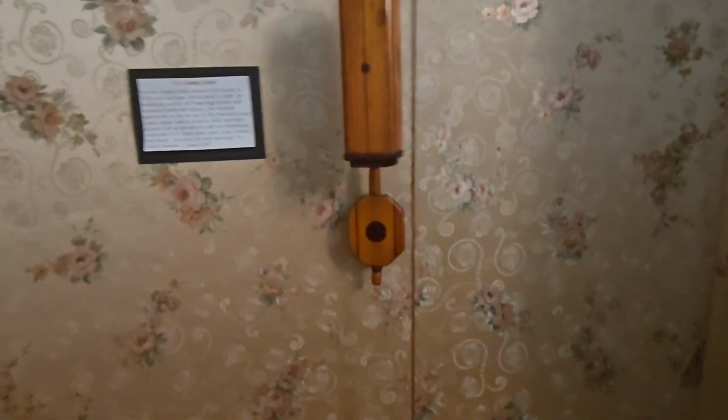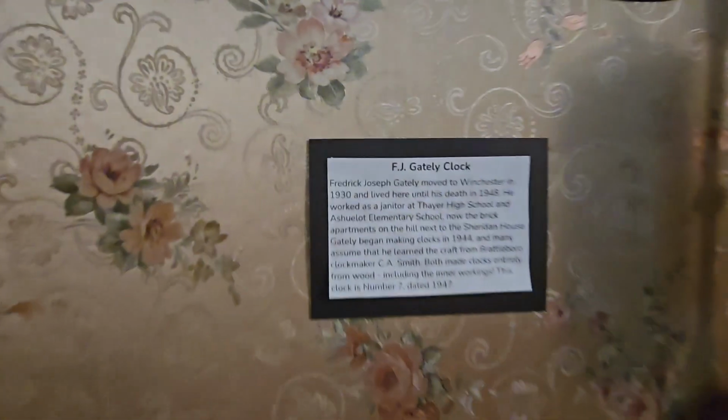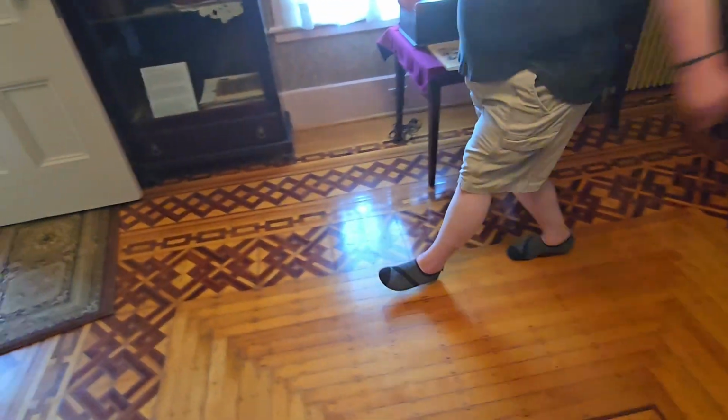Yeah. It's crazy to see how things used to be made. And then that clock there, entirely made of wood. Even the inside? Gears and everything. Wow. I think the glass that you see around the front is the only other material. That's really cool.